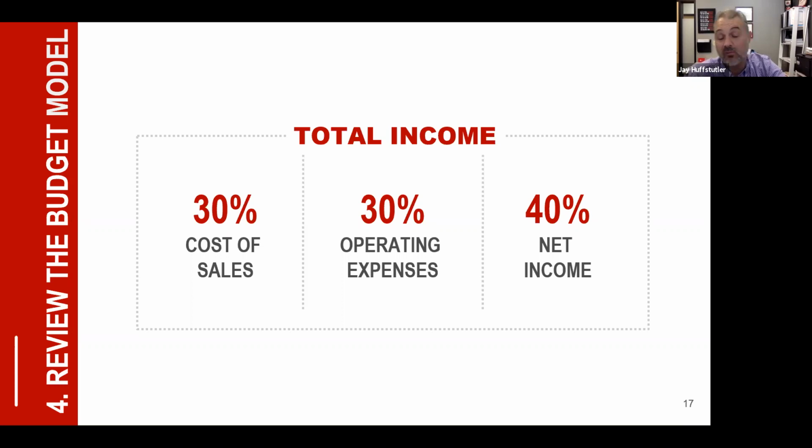Your cost of sales may be 15%. Operating expenses could be lower, and that adds another, you're running 55%. Maybe 70%. I've seen 70% with some individual agents. You just got to make sure that you're watching what you spend and keeping track of that.